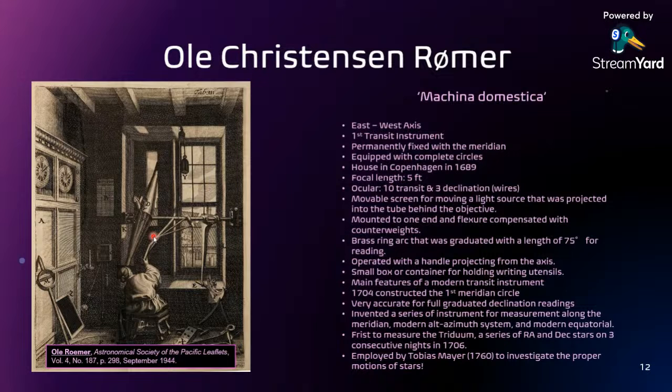And in 1704, he constructed the first meridian circle to look at the movement of objects along the meridian. And he had very accurate, fully graduated declination readings so that he could accurately measure the declination of objects across the sky. He invented a series of instruments along the meridian, developed the modern altitude azimuth system, and stuff dealing with the modern equatorial, that is along the celestial equator.